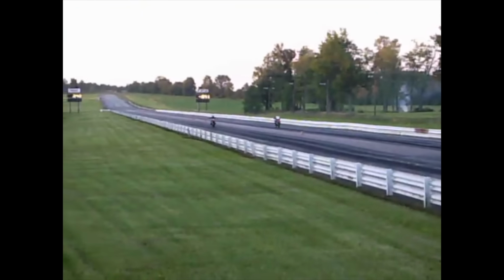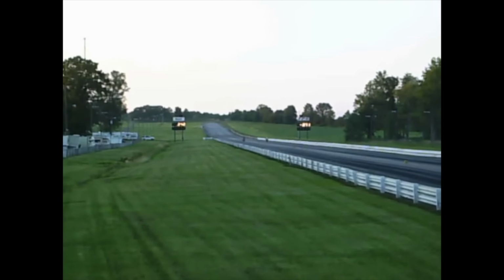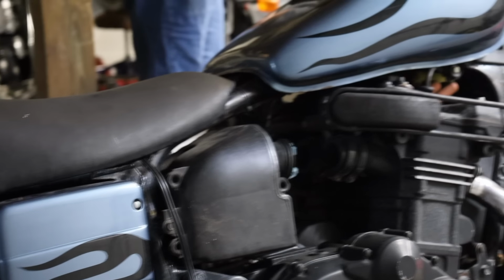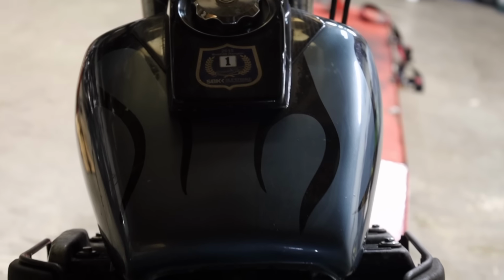From stoplight to stoplight at least, it would eventually get passed at a true quarter mile or a top speed run by the competition. Still, the Eliminator was unapologetic about what it was, a motorcycle specifically designed to street race and ensure bragging rights on the neon-soaked Saturday night streets of America.